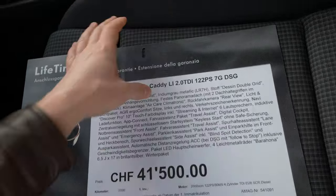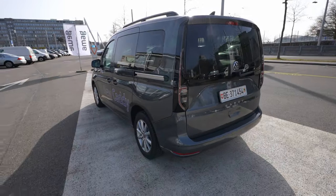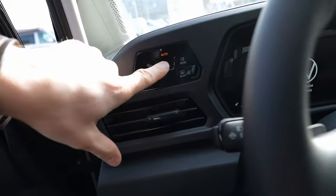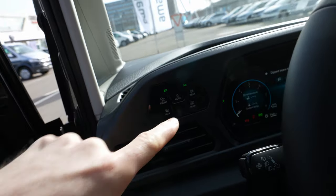Other than that, I want to show you a little bit of the exterior of the car before we start driving it. They just did a great job with the exterior. Let me turn on the lights for a second. It also comes with this new light system and buttons, and it's just phenomenal. I love the new interior. It's so modern, it's so premium.